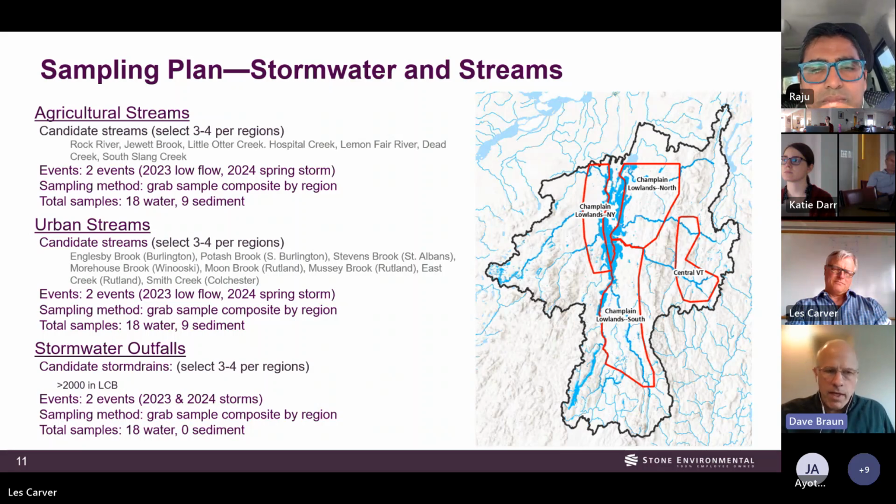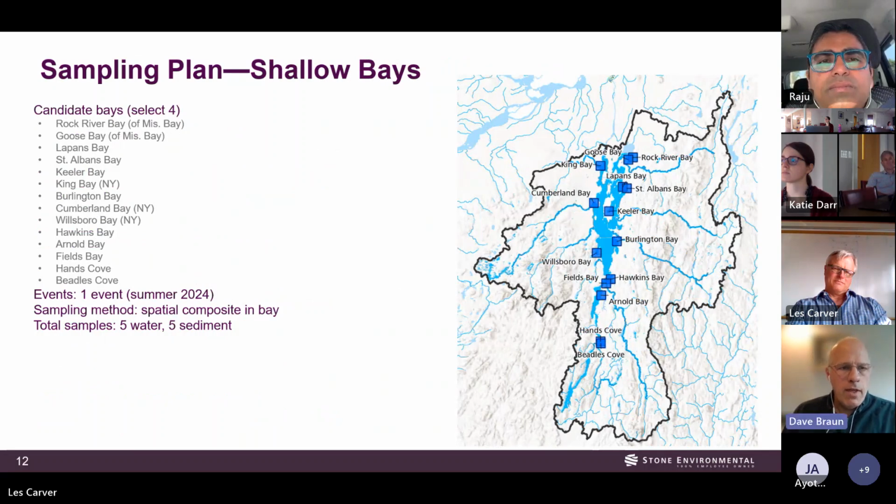Stormwater outfalls, again, we do exercise a similar regional compositing. There are a lot to choose from, and I've already gone over the criteria, but we're imagining 2 events, storms later in 2023 and also 2024. So those will have to be right on top of. Next slide, Les. And then the last slide is shallow bays.